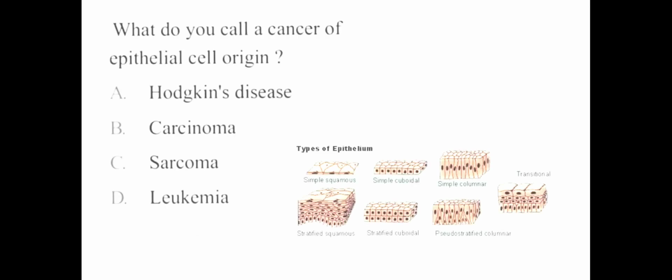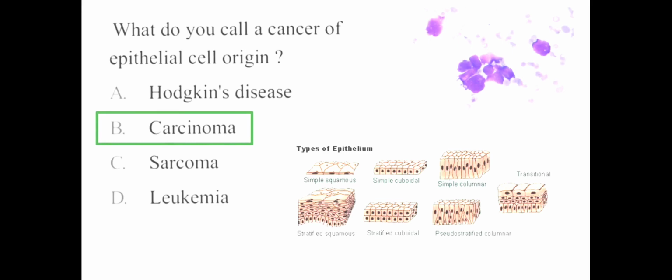What do you call a cancer of epithelial cell origin? A. Hodgkin's disease. B. Carcinoma. C. Sarcoma. D. Leukemia. And the correct answer is B. Carcinoma. Carcinoma is the name given to the cancers that start in epithelial cells.